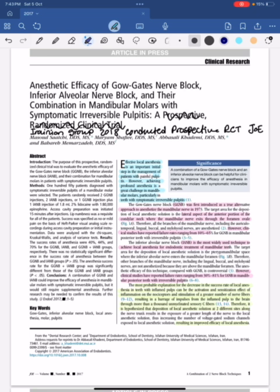Another technique, called Gogate's nerve block, was first introduced in 1973 as a true alternative approach to anesthetize the mandibular nerve, targeting the lateral aspect of the anterior portion of the condylar neck where the mandibular nerve exits through the foramen ovale. However, clinical studies have also reported failure rates ranging from 10 to 65%.